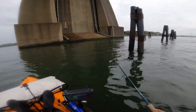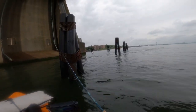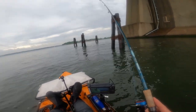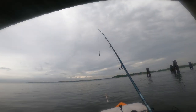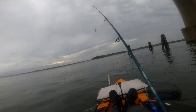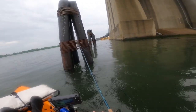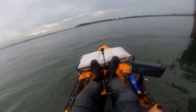Already getting bit. Already. Spit it. Took it. Yeah, it's gone. Last run took my bunker, but let's try something a little different. This worked for me last week, a weightless Slim shad on the same getup. Stuck two doing this last week, so let's see if it happens this week. Speed shad on the circle hook, on the sliding weight. Even if I just get one hit, it'll be worth it.